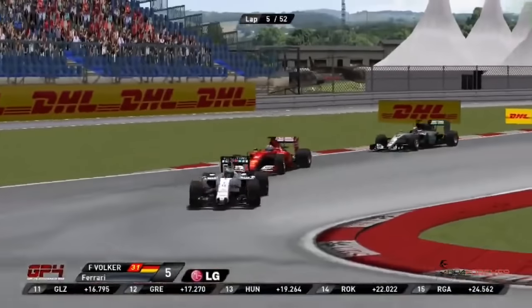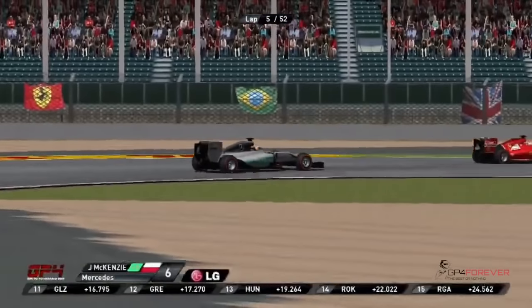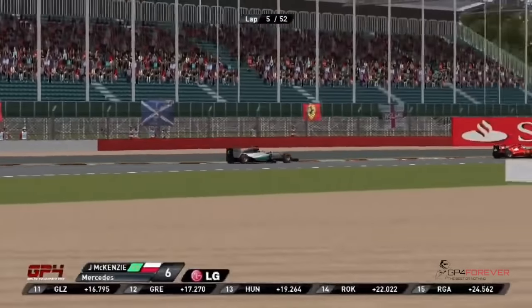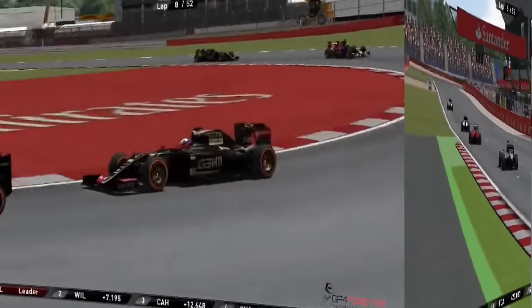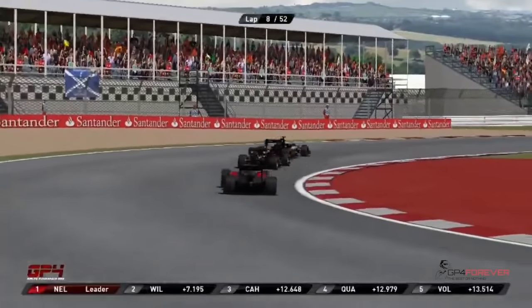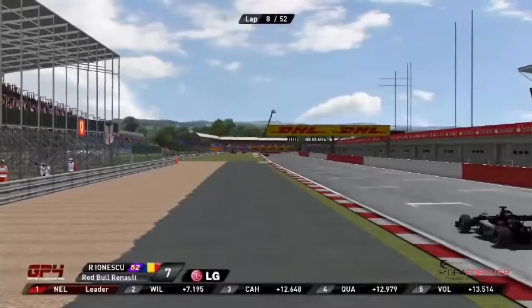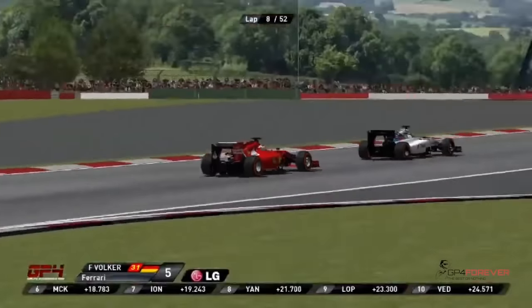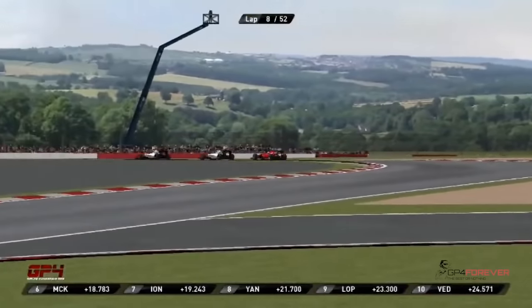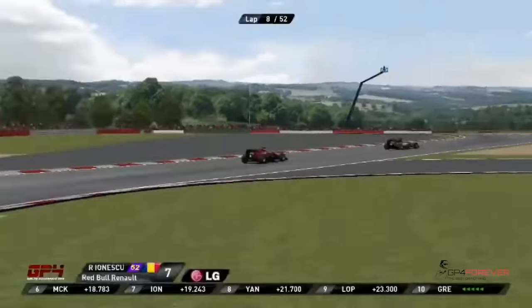So Mackenzie losing positions hand over fist at the moment, as Warner sets another fastest lap. So he really is showing the field who is the quickest driver, and that is absolutely him. But Mackenzie really struggling at the moment on that strategy. As we're looking now down towards the back of the field, we're looking at the Lotus of, I think that's David Greenwood, running in 11th place, and Mackenzie about to come under pressure from Ionescu soon if he's not careful.